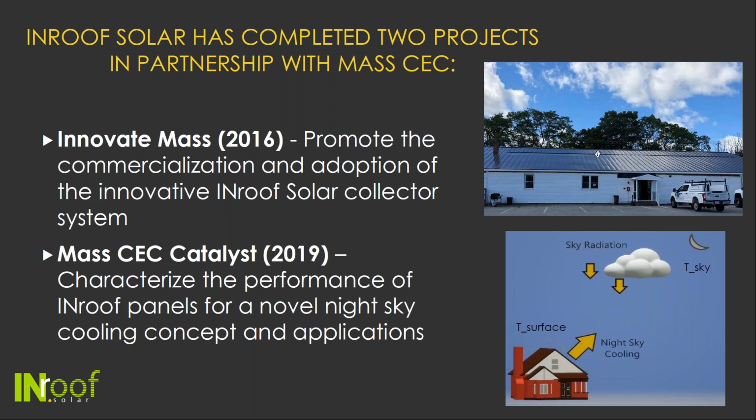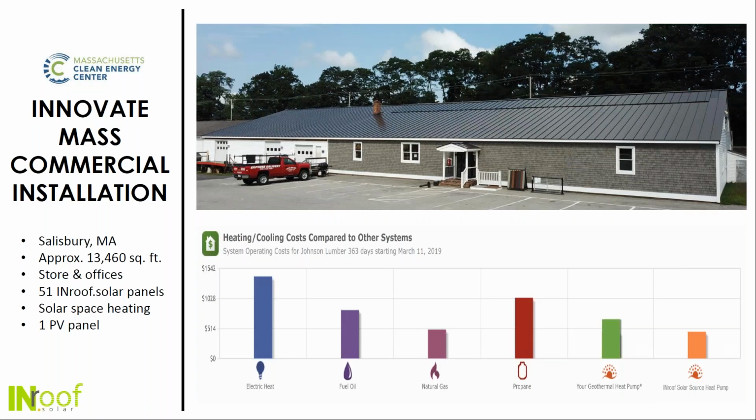The second one was more of a research project in 2019, and it was basically evaluating the performance of our metal roofs for rejecting heat to the night sky. So it basically was taking your roof, not only using it to gain energy when you want to have heat, but also to reject waste heat in a more efficient way, to improve efficiency of heat pumps and technologies that generate heat that is not useful. So we'll have a slide on each of these. We can go to the next slide.